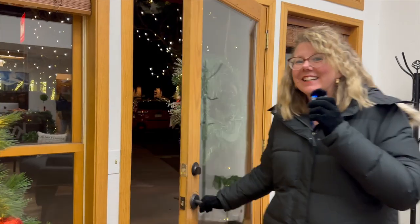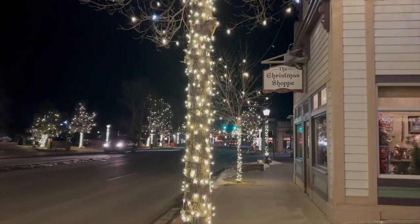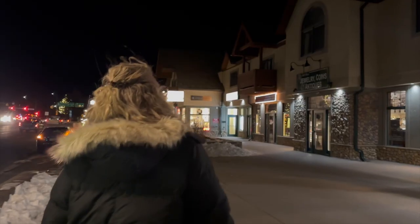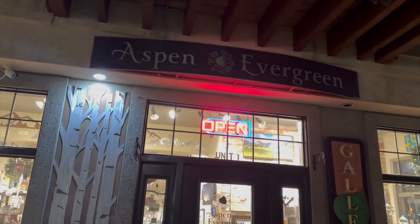Now that you've gotten a sneak peek at all of the art that we have in our lobby, let's go down to Aspen and Evergreen and check out their displays. Now we've reached Aspen and Evergreen. Let's go in and take a look at some of the local artists that they have displayed.